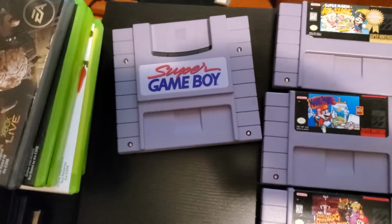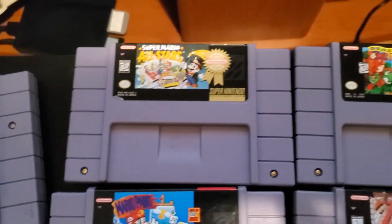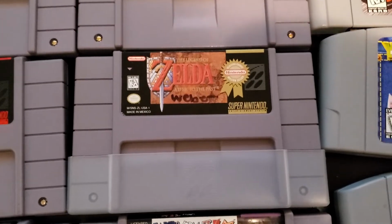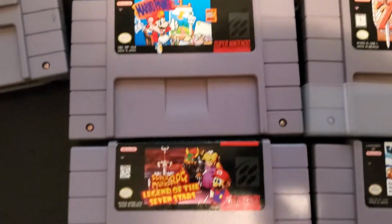On Super Nintendo, it came with a Super Game Boy. It came with Mario All-Stars. I think I have that version already. Yoshi's Island, I know I have, so that'll go for trade. Zelda, Link to the Past, obviously one of the greatest games ever. I've got it already. Mario Paint I have.